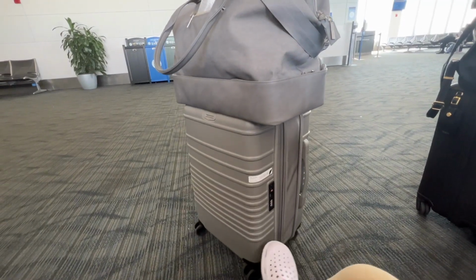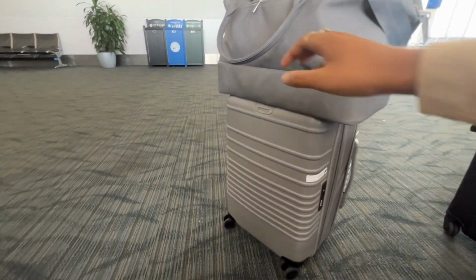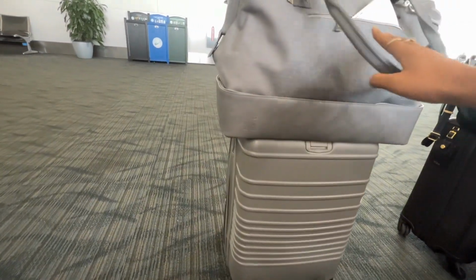I never check in bags, by the way. So my goal was to bring only a carry-on and a personal, and that is what I did. I did bring a 21-inch carry-on and then a personal to sit on top. And when I got there, my intentions were, like I said, to not check things in, but what I did not know was that American Airlines has very, very small cubby spaces at the top. And so my carry-on actually could not fit in there. So they checked my bag anyway.